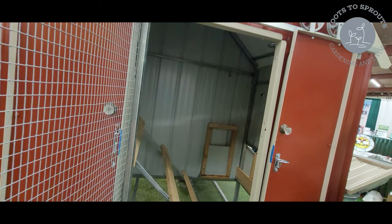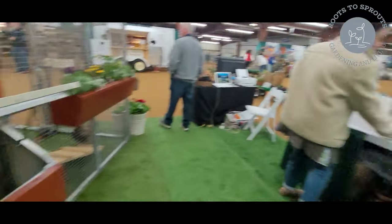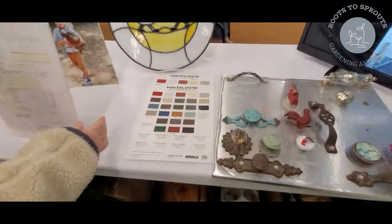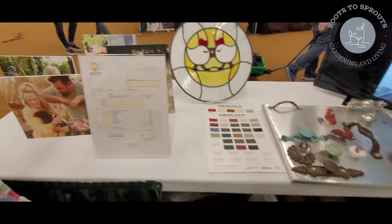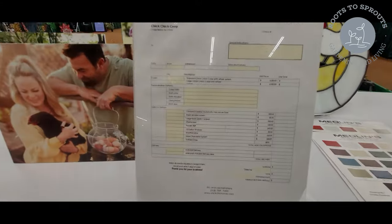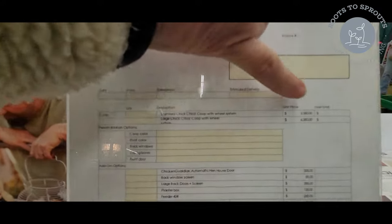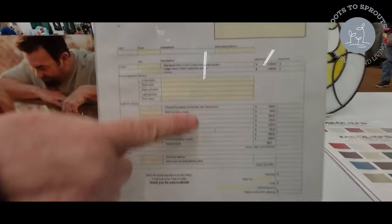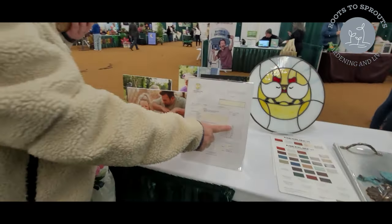Perfect. Yes, sir. And then back here is our farm. All of these colors. That's our price list. That's our standard coop is what you're looking at here. And then we offer a larger coop. And then these are the items, because they're going to all come with your wheels. But if you want any of these.